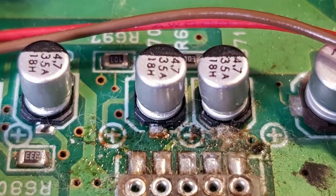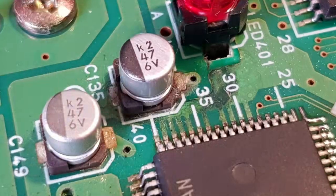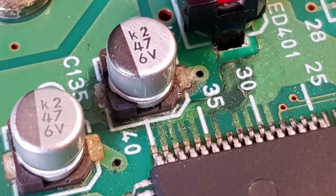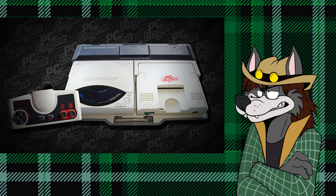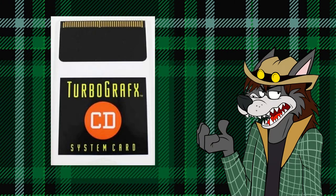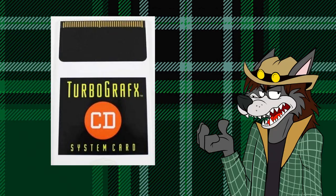And they are apparently built badly too. Most of them don't work anymore because the cheap capacitors blow up and take the circuit board with it, making it a paperweight. You know what's worse? You can't just plug the CD drive into the console. Oh no, that'd be too easy. You have to plug this special system card in it that goes into the Turbografx in order for it to work. And some games needed a specific card.